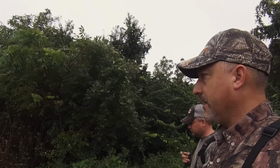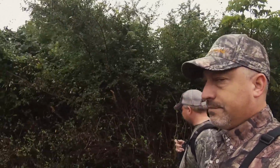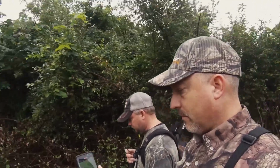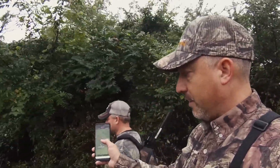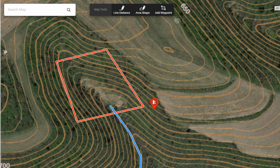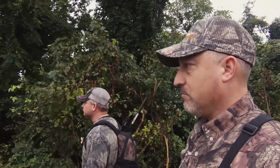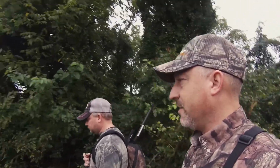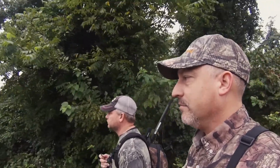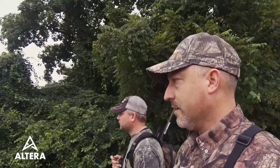Well, that's thick in there. Right to our right, if you look at it right there on Onyx, that arrow's where we're at. That's the field we want to get to. And it's probably only maybe 60 yards from us right now. But, oh, they got all sorghum here. That wasn't there last time we were here.